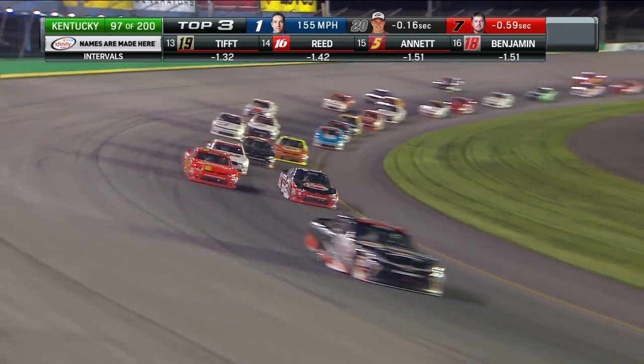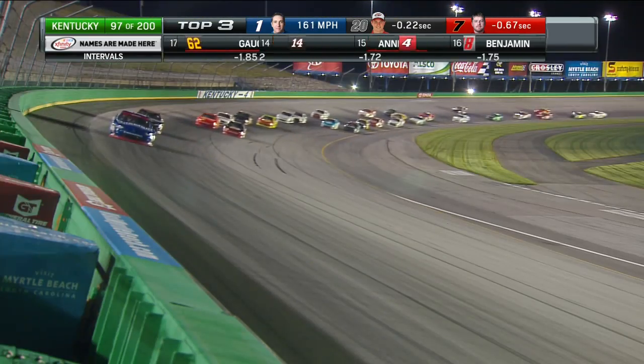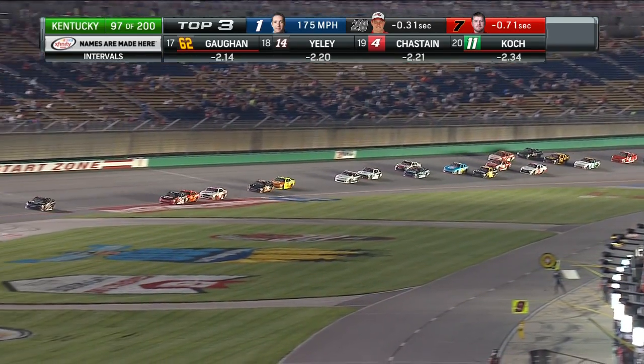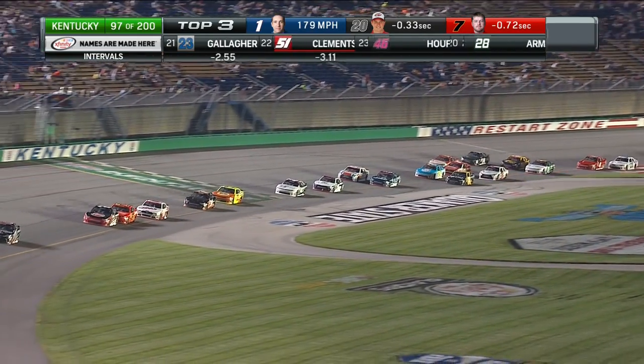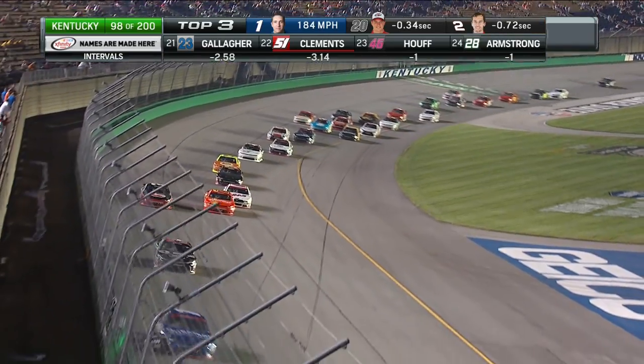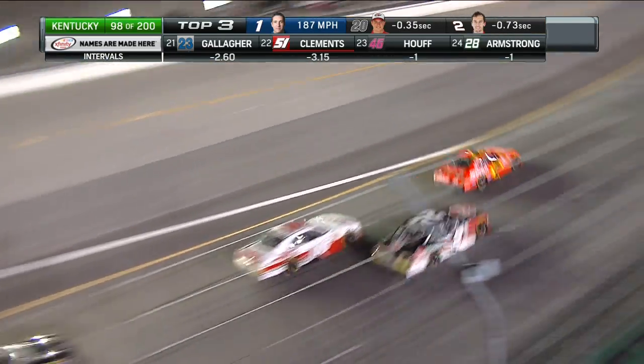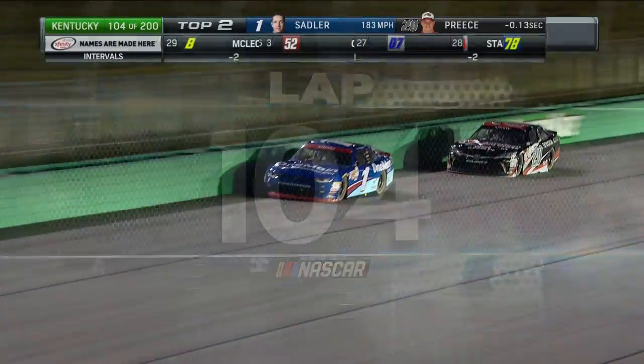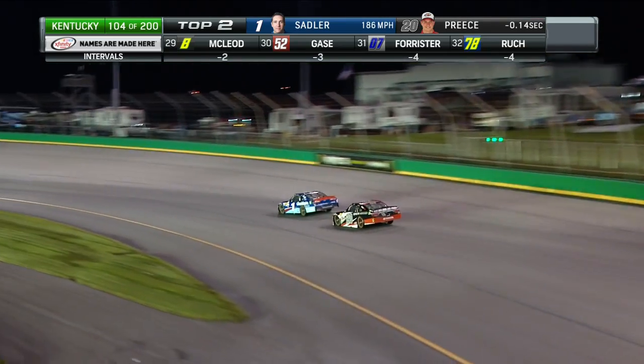It's always interesting whenever you put fuel in and you've run on tires, that always seems to make the car a little bit freer. Allgaier now into the back end of Kennedy. Wow! Kennedy saves it. Allgaier through for the position. Well, look at the 20 getting through now.